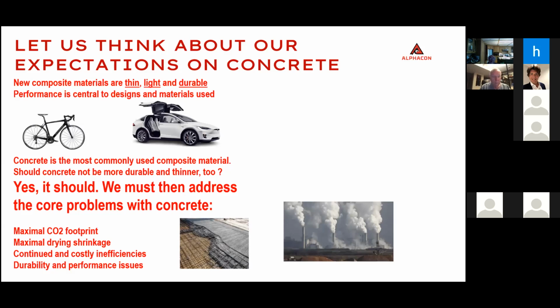So the idea here is to design much better concrete that is performing much better. And that's certainly not by having the maximum carbon dioxide footprint for that concrete body. That is not by having maximal drying shrinkage, which is the mother of all problems in concrete, drying shrinkage. This is not by having continued and costly inefficiencies for owners to deal with, or their tenants, or the users. And this is not to have durability and performance issues. Well, you might tell both your trainers today, Kevin and myself, that what we are proposing is impossible. Well, it is possible.